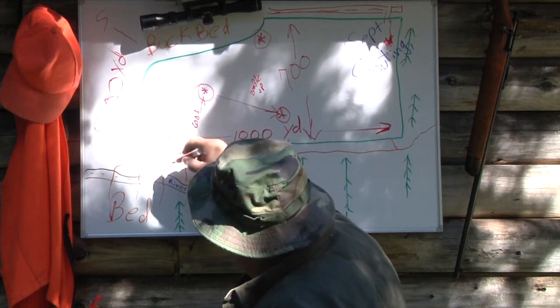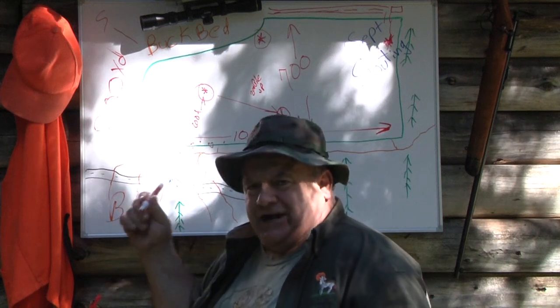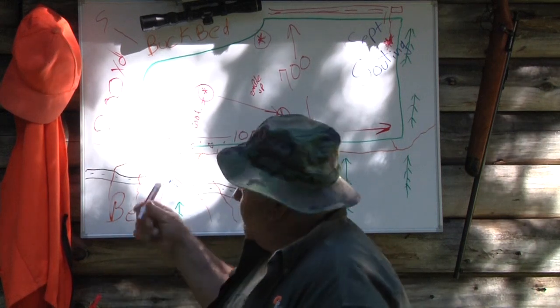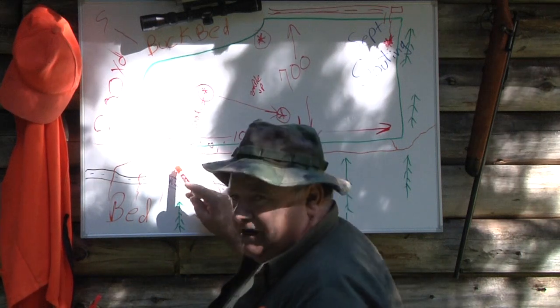I worked hard to find this spot. I was not about to give it up. I had people in my town that wanted to find out where I hunted. It was so bad that I put out decoy tree stands. They were tree stands that were left for the other hunters to find, so they wouldn't find this one.